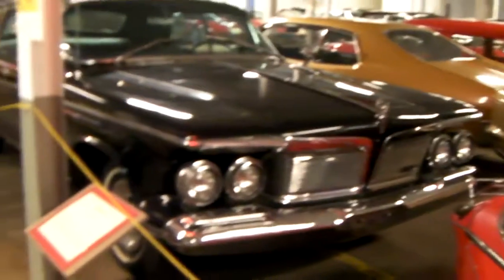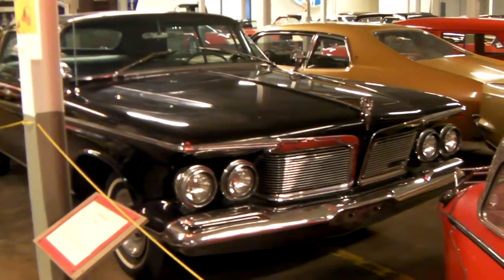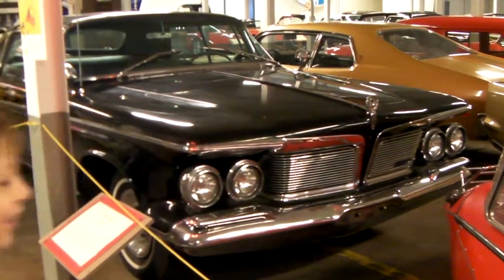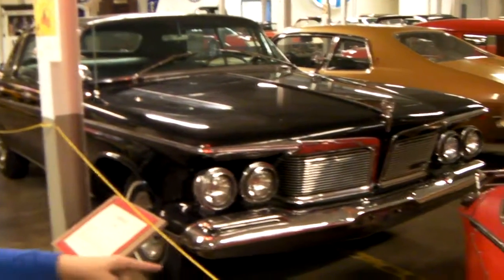I'm not a Mopar guy, but I have to say those old Chryslers, especially that year, that is really, really cool. I don't know much about Chryslers. I don't even know the name of that one, but that really looks cool. I was more of a GM guy.